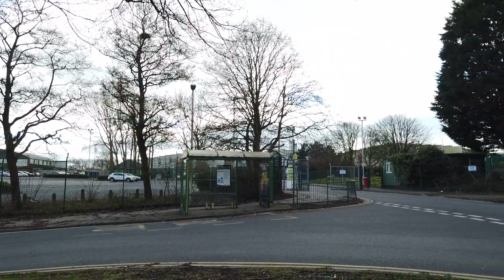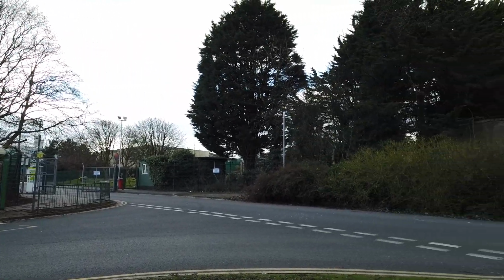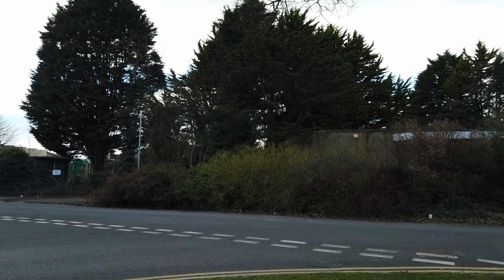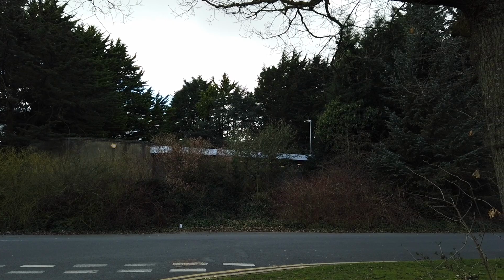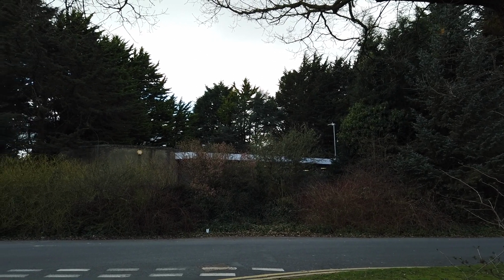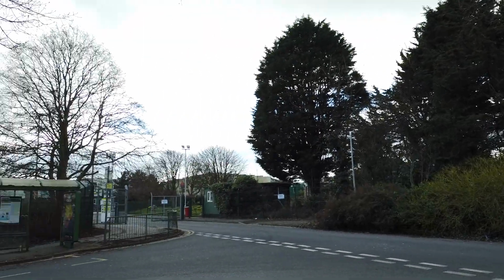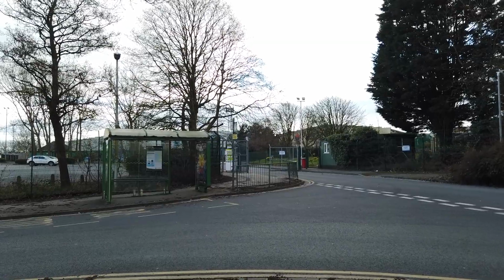And now I can't go any further than this because it's all private in there now, but I'm pretty sure that the old entrance to the zoo used to be here. There's a building just behind these bushes here, can you see? I seem to remember that as being the entrance, not through here. Anyway, let's go and see what we can see from here.